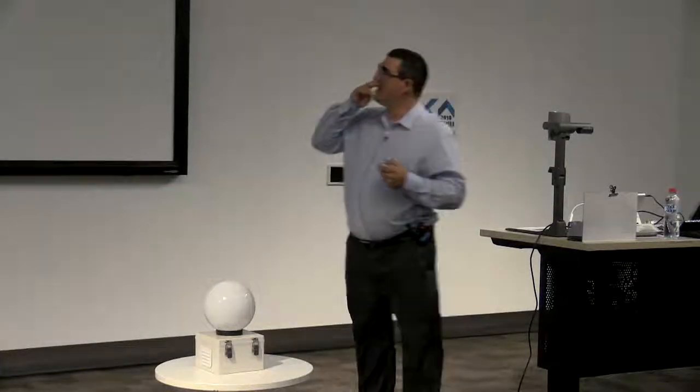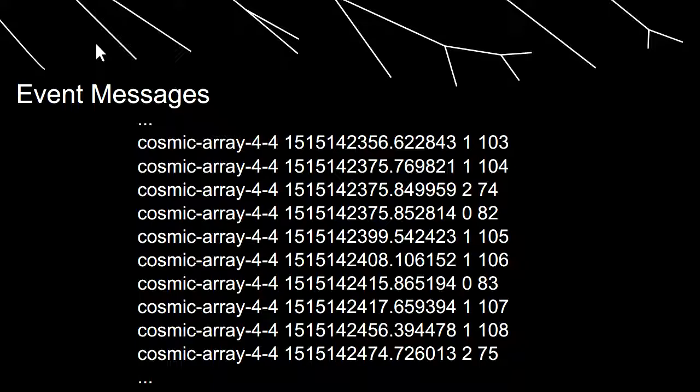Lessons learned. There were a couple of things. When we attached the Raspberry Pi to the 5-volt supply, which really wasn't designed to have a Raspberry Pi hanging off it, if we go back to my event messages, what you might notice on the second, third, and fourth lines, we've got 0, 2, and the triggering 0, 2, and 0, so 1, 2, and 0.